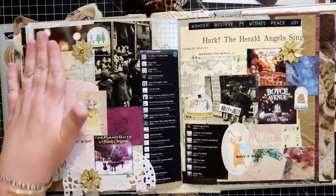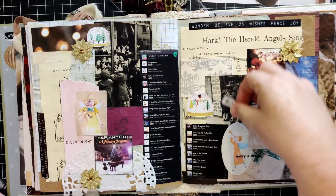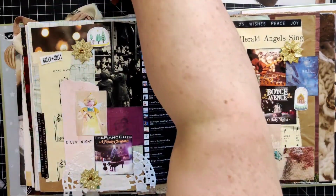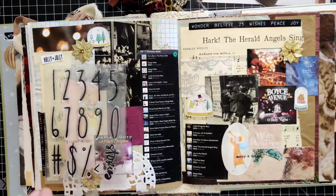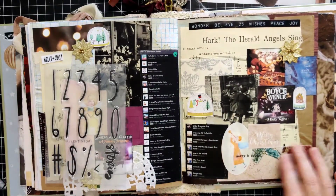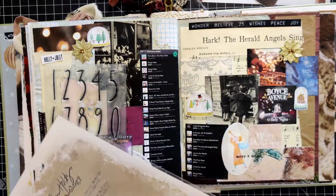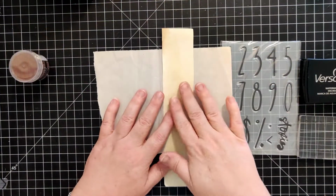Okay, so that needs to dry for a second. In the meantime, let me just put that there, so hopefully I won't forget. We need to do a number 8 for our number, and I think I want that to go down here. So let me clean up just a little bit so I can get a little more room on my desk, and I'll be right back.